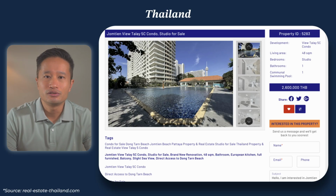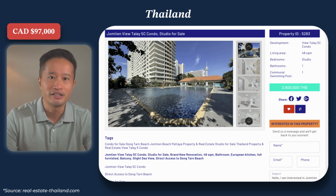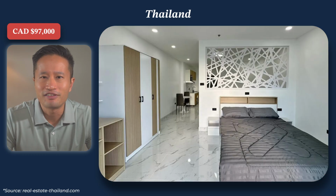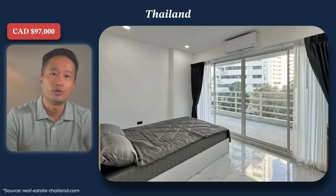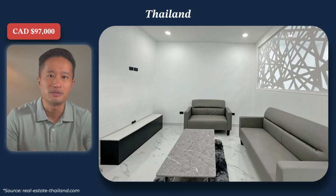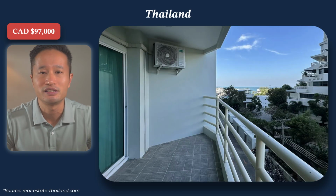All right, next, let's look at Jomtien. So for about 2.6 million Thai baht, which is around $97,000 Canadian, you could buy a 48 square meter studio at View Tale 5C in Jomtien. So the condo is fully renovated with a European kitchen, furnished living space, modern bathroom, and a balcony with a slight sea view.